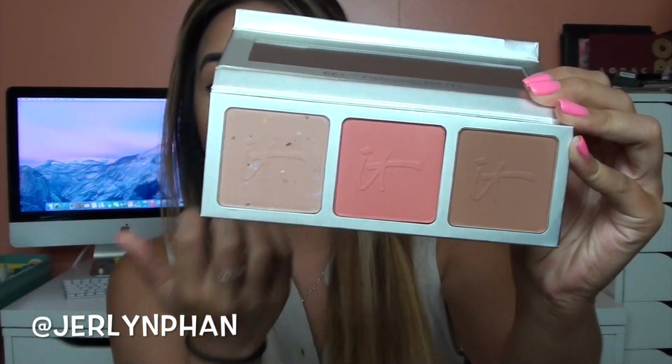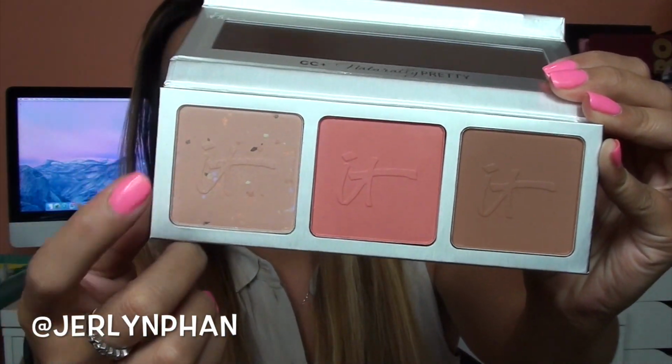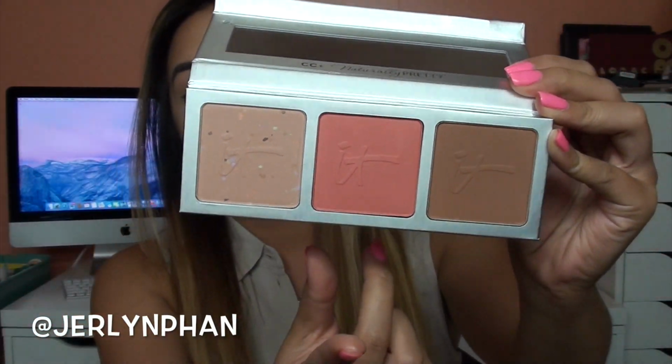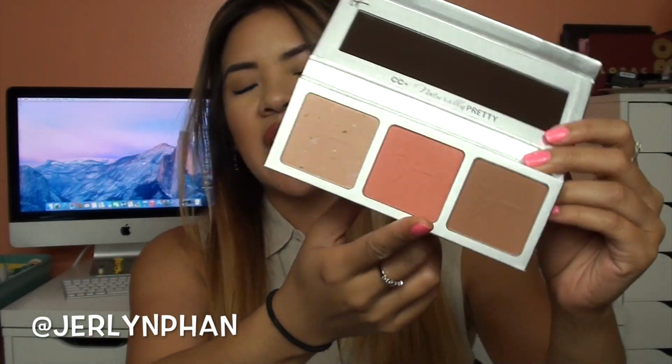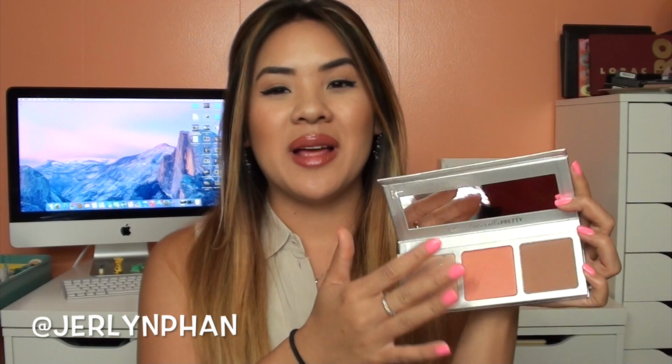So this is what it looks like. And you have a color correcting highlight, which has little specks of green and purple and yellow, a beautiful blush that works for almost every skin tone, and a matte bronzer. I'm not wearing the highlight so much, but actually no, I'm sorry, I'm not wearing this today. I'm only wearing the bronzer today. I'm not wearing these two at all.